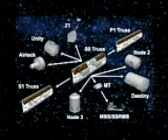If you start at the top there at the noon position, you see the Z1 element. The primary interfaces we have in that area are power distribution.